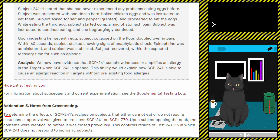Upon subject opening the book, the contents were identical to before it was closed previously. This confirms results of Test 241-23, in which SCP-241 does not respond to inorganic subjects.